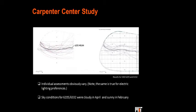Yeah, Joe? I was just curious, the Brazil data was quite a bit different. And I noticed in the images it seemed like there was a considerable amount of glossy glare on the ceiling. Do you think that could have had some impact on the perception?